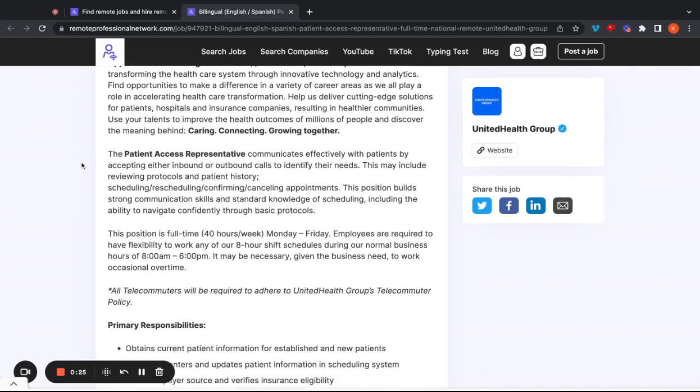As far as the position goes, guys, you're going to communicate effectively with patients by accepting either inbound or outbound calls to identify their needs. That might include something like reviewing protocols, patient history, scheduling, rescheduling, confirming, canceling appointments, and things like that.